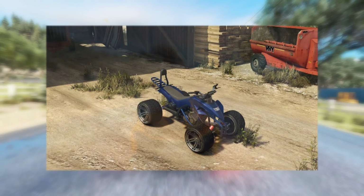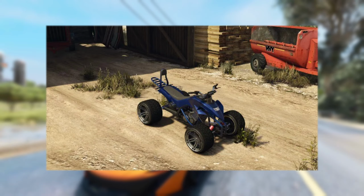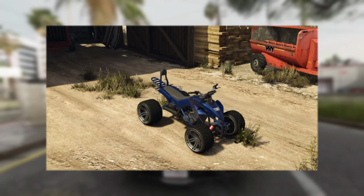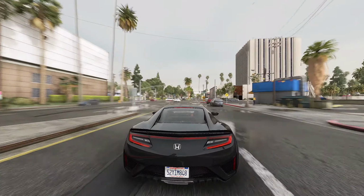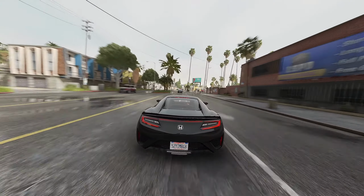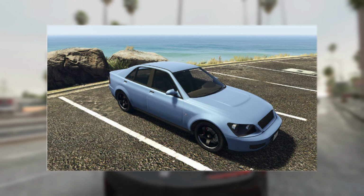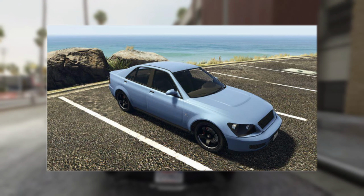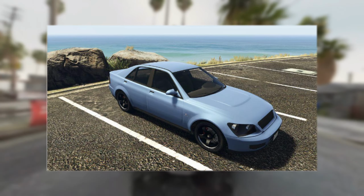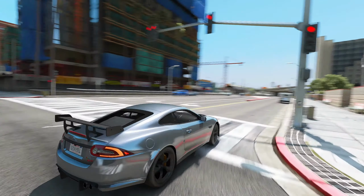The next vehicle is the Nagasaki Street Blazer, which is an off-road vehicle, and this has only been seen in Grand Theft Auto Online, but the Nagasaki Street Blazer is actually based on a real-life spy racing quad bike. The next vehicle is the Karin Sultan, which is a sports car, and this has been seen in Grand Theft Auto 5, 4 and San Andreas.